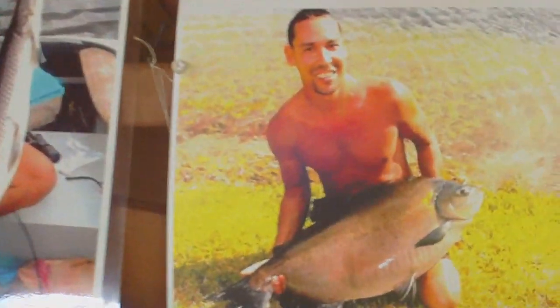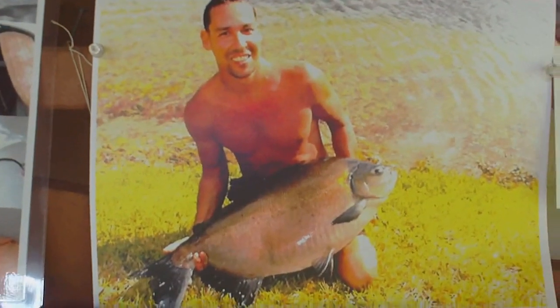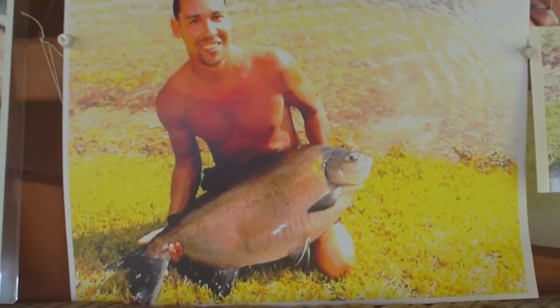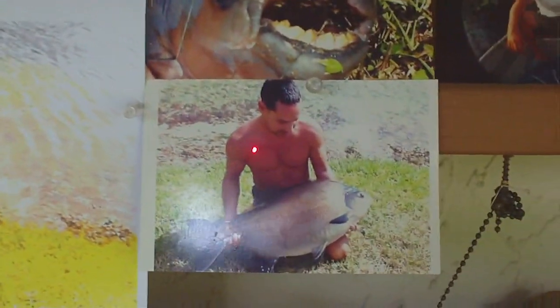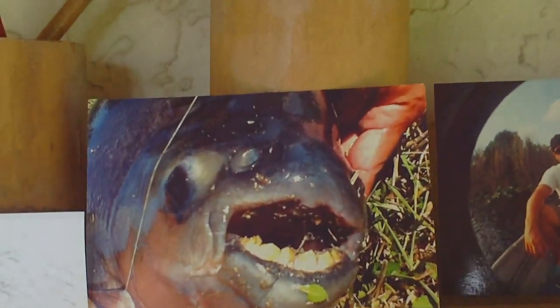Another rare catch, I got the Paku. Not so rare, but it's just that this is a big boy. Check him out in this picture. All pro. Got his teeth.